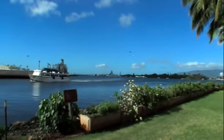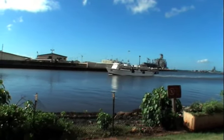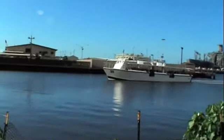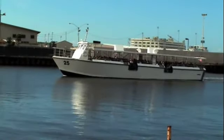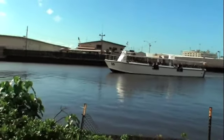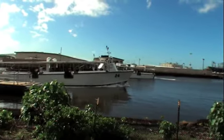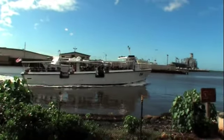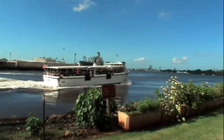Coming across here, you'll see these are the Navy patrol boats that you actually go out on to the memorial. They're very calm. Even if it's a windy day, it's pretty calm in Pearl Harbor, so don't worry about getting seasick or taking any kind of Dramamine or Bonine or anything for motion sickness. You'll load up on these. It takes just a few minutes to motor out to the actual memorial.